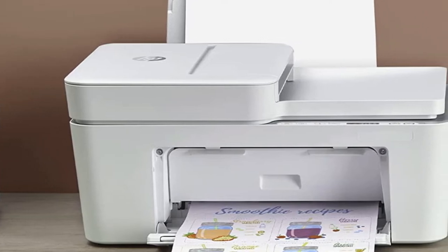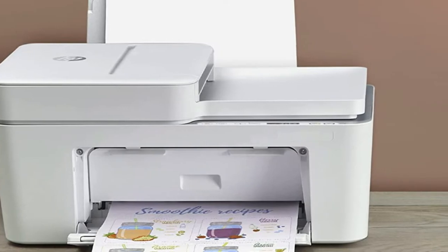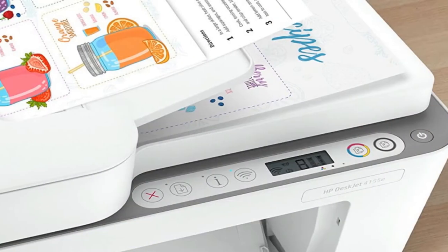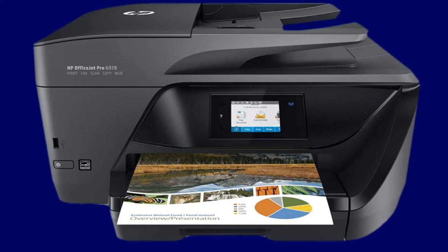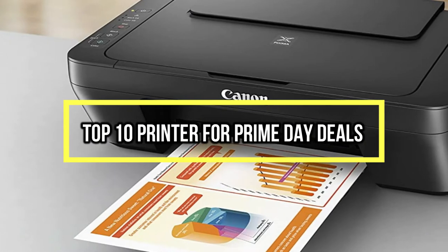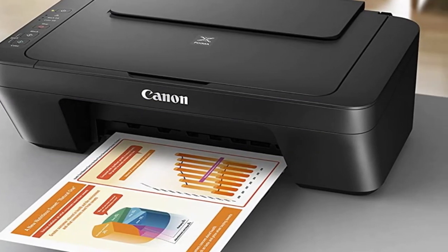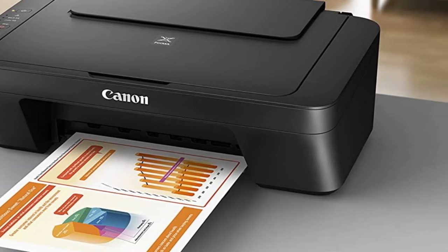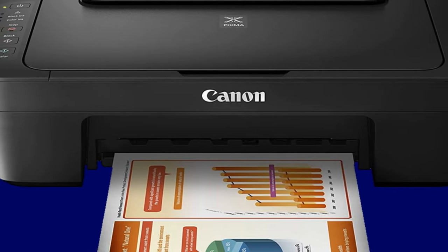If you are looking for the best printer for Amazon Prime Day deals, you are in the right place. We have tried to include in-depth information on printers for Amazon Prime Day deals in our video, which will be enough to fulfill all of your needs. All of them are maintaining their features, prices, quality, durability and reputation of the manufacturer and real customer feedback. If you want to buy a printer for Amazon Prime Day deals, we think this list will be very worthy to you. Now, let's get started with the video.